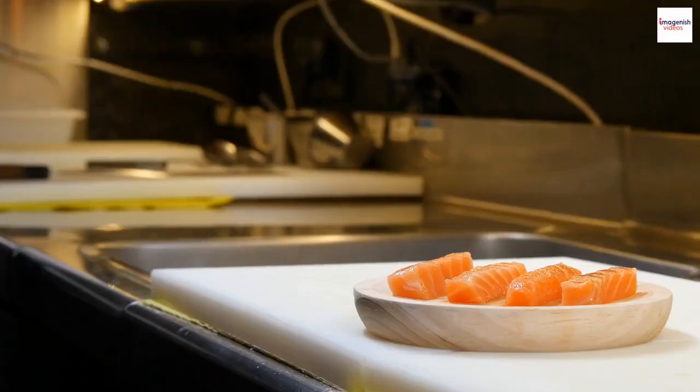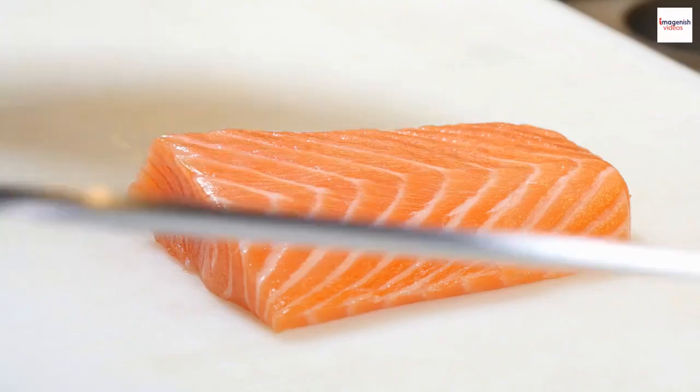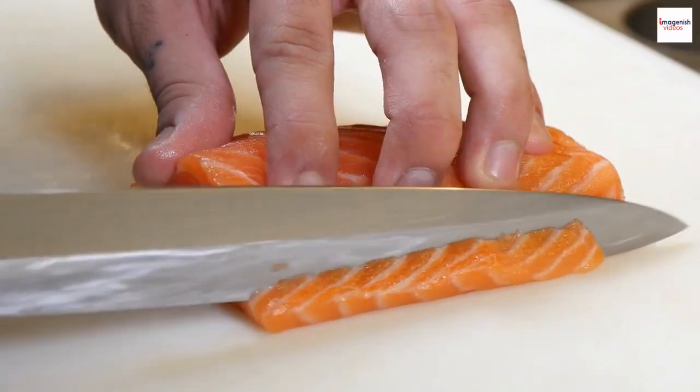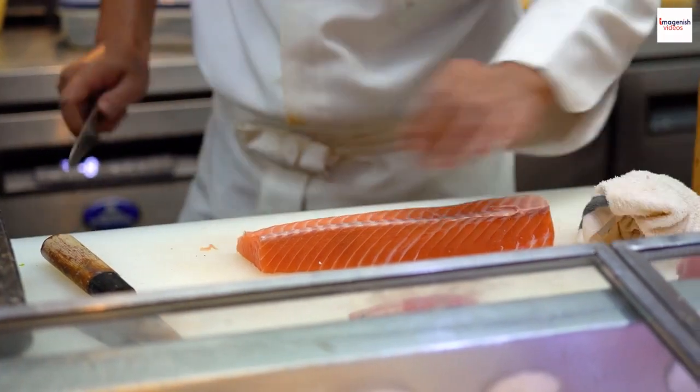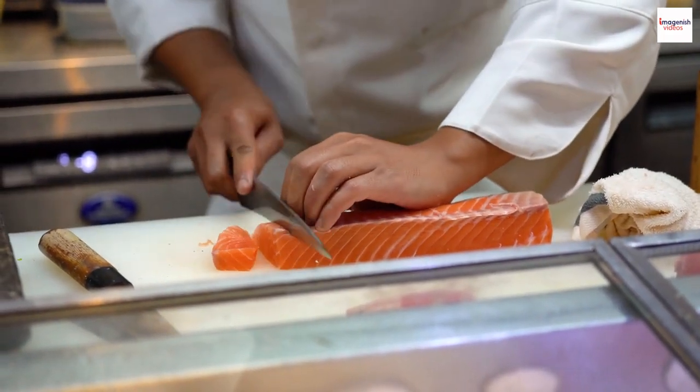The Maguro Donburi Master Chefs. Maguro Donburi has its own league of master chefs who dedicate their lives to perfecting this dish. These culinary experts use their skills to bring out the best in every ingredient.